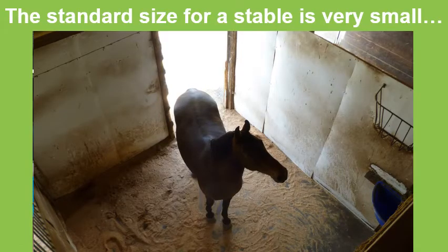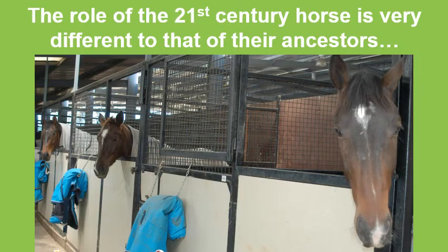12 foot by 12 foot is the standard stable box size. This size came about many years ago, centuries ago in fact. So horsekeeping practices have changed very little since the time when horses were kept for work and often were stabled in cities, in which case they were sometimes kept in even smaller boxes or stalls, such as those in the previous picture. But the role of the 21st century horse is very different to that of their ancestors, and traditional horsekeeping practices have not adapted to these changes.